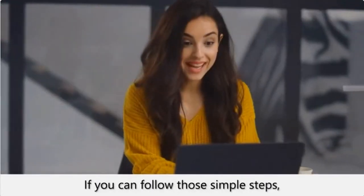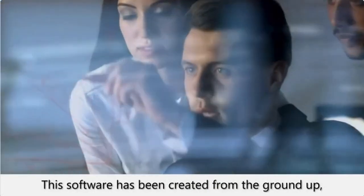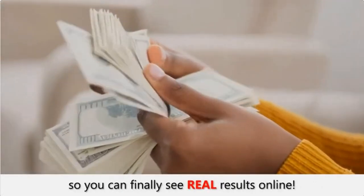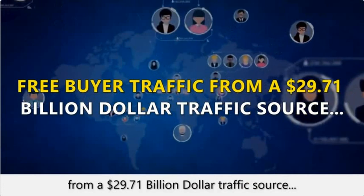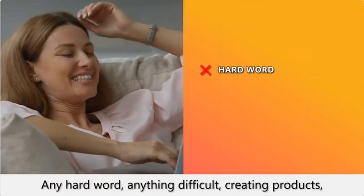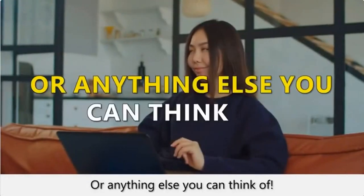If you can follow those simple steps, you'll see success with the Profit 100K software and system. This software has been created from the ground up for beginners just like you, so you can finally see real results online. What's so great about the Profit 100K system is that it gets you free buyer traffic from a $29.71 billion traffic source. For the record, this has nothing to do with any hard work, anything difficult, creating products, creating videos, getting on camera, spamming social media, or anything else you can think of.